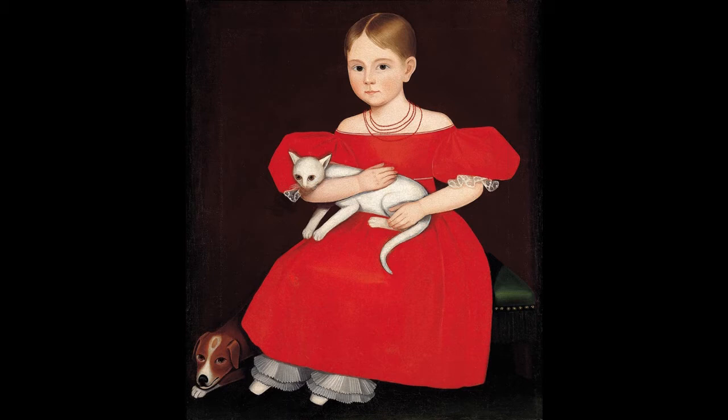But I'm not a curator and I'm not an art historian. And just because I am who I am, I can't help but look at this little girl and start to imagine who was the real girl that was the subject of this painting. How did she feel about having her hair combed flat and parted in the middle? How did she feel about that dress all fluffed out?